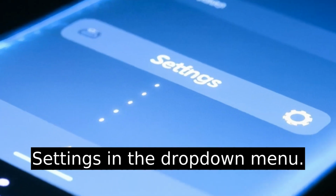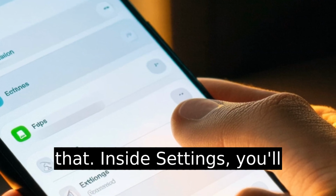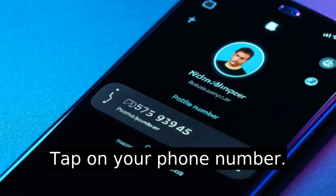Next, find Settings in the drop-down menu. Yep, it's the one with the little gear icon next to it. Tap that. Inside Settings, you'll see your profile info at the very top. This is where your current phone number is listed. Tap on your phone number.